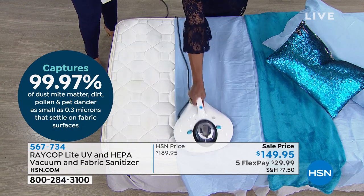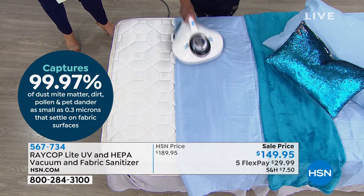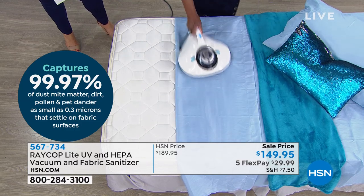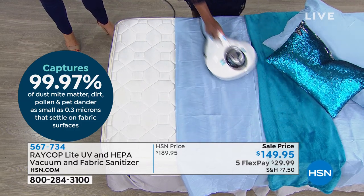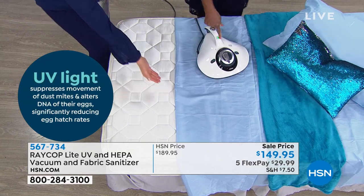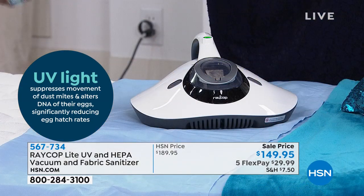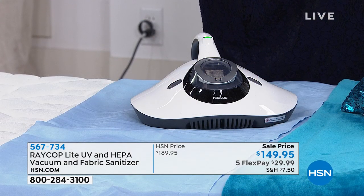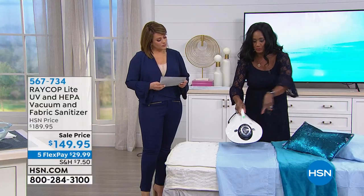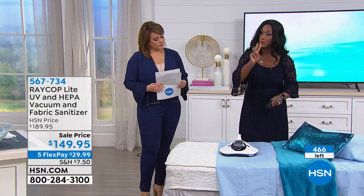Now, Alexandra, it's capturing close to 100%. 99.97, capturing almost 100% of those dust mites. And it's also sanitizing because it's got that UV light. And notice it's not pulling up all the bedding. That's a big thing. You can actually remove your sheets if you want to and pass this right over the mattress, or you can just use this right over the sheet set. It doesn't have to be a production, but it's going to work three ways.